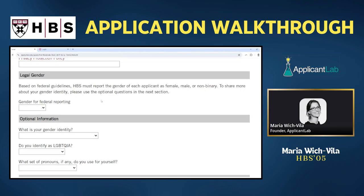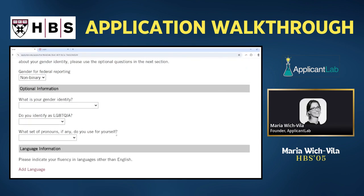Gender: female, male, non-binary. What is your gender identity? Whatever it is you want to put, LGBTQIA. Someone once asked me, what should I put for the LGBTQ box in these application forms? And I'm like, whatever you're comfortable sharing, right?